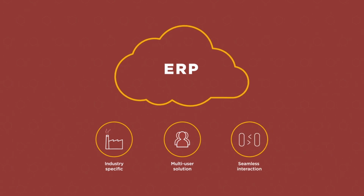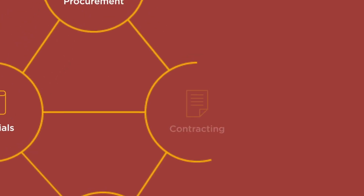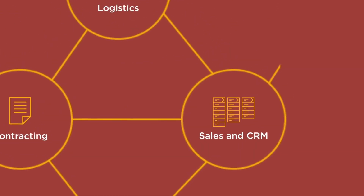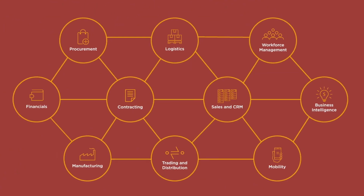It offers end-to-end and seamless interaction between versatile modules that you need for your success: financials, procurement, manufacturing, contracting, logistics, trading and distribution, sales and CRM, workforce management, mobility and business intelligence. ORION has them all covered.